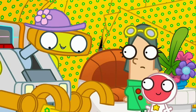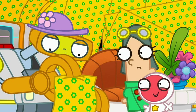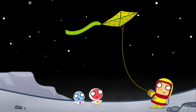All I have left is this one square of flowery wallpaper. Seems such a shame to let it go to waste. A kite! Go, Dad! Yay! Wind, wind!